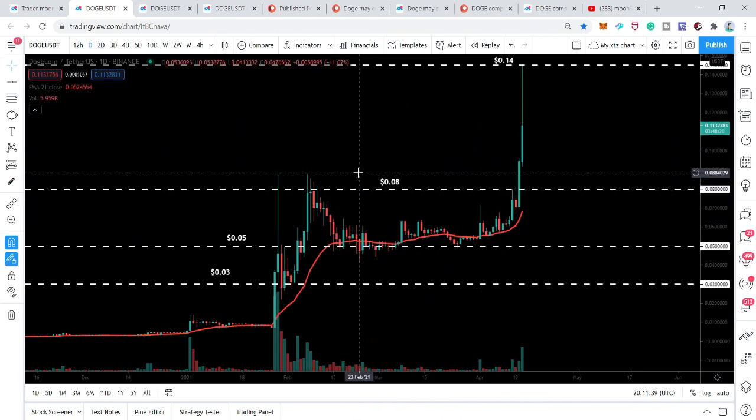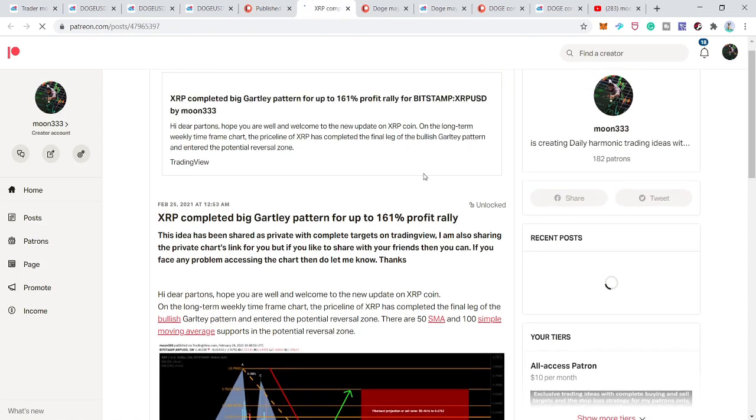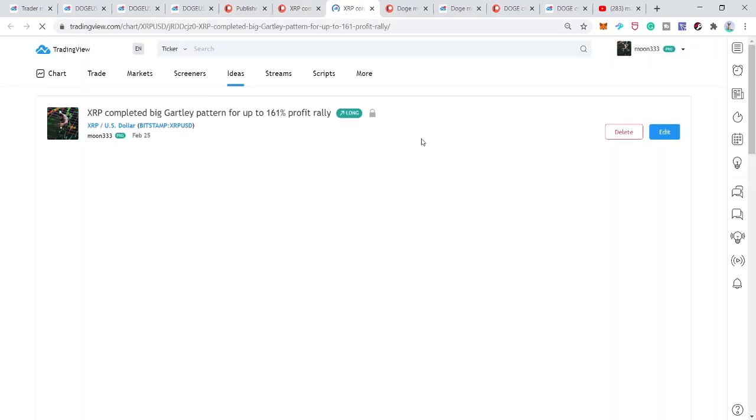a 180% rally. This is quite a similar move like I shared with you about the XRP, and I told you that it has completed a big bullish Gartley pattern on the weekly time frame chart. And I shared this chart with you on the 25th of Feb, and here you can see that I also shared this chart with the complete buying and sell targets at the Patreon as well. The price action completed this Gartley move on the weekly time frame chart.